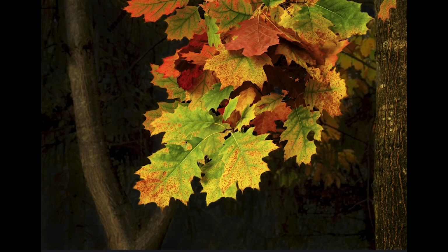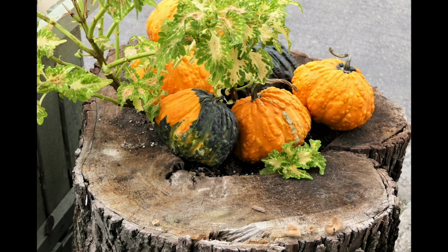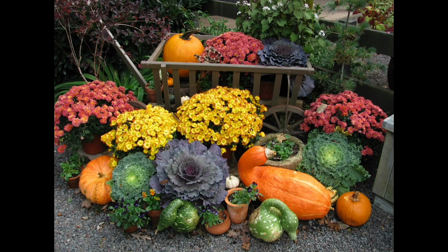What's your favorite autumn leaf color? It might be red or yellow. Mine is orange, just like this one. Actually, orange is one of the most common fall colors, and you can see lots of orange at farm stands and in fall gardens as well. You'll see pumpkins and gourds and squash in abundance.